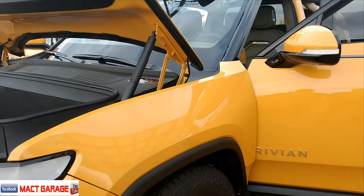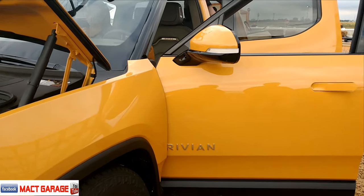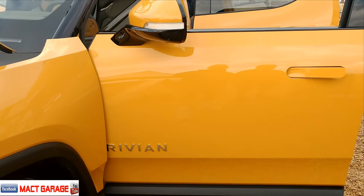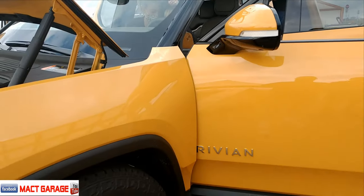Where is the battery at? So, basically the whole vehicle is built on what we call a platform. The batteries are all laid out really low, through the base of the vehicle. And then we have all the electronics in between each wheel.